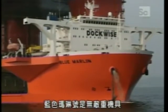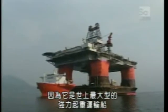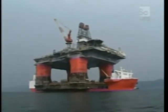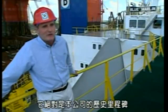Blue Marlin is a mega machine because she's the biggest heavy lift transport vessel in the world. It's mind-boggling. It's absolutely a milestone in the history of our company.